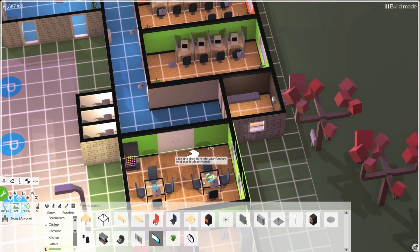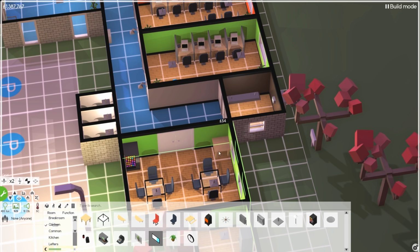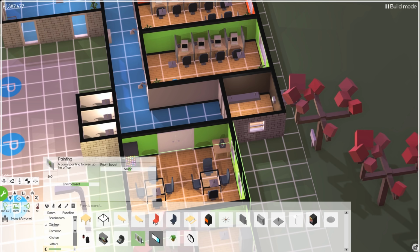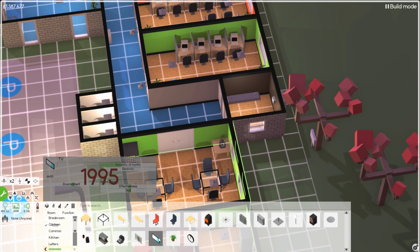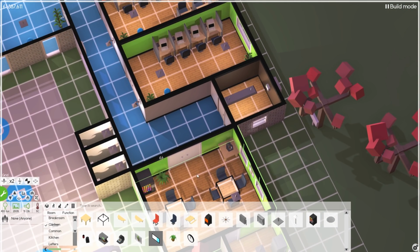So I'm guessing the coffee machine does need to go on a table. So we can put a table in this corner. Put an espresso machine on there. Is that another painting? Oh, we can't. It's a TV. We can't have that yet. That's fine. And this is just a nice potted plant. We'll chuck it there. In fact, we'll put 2 of those in.